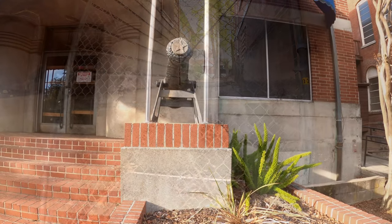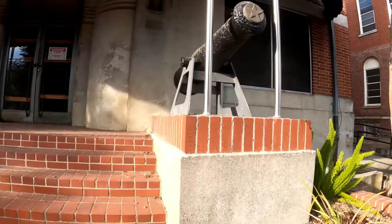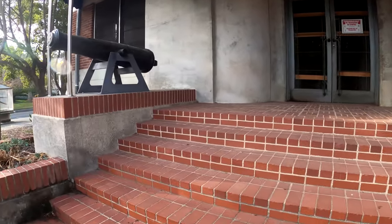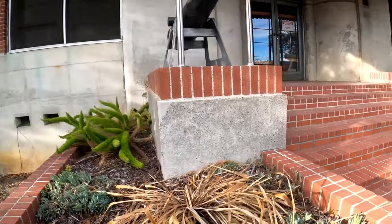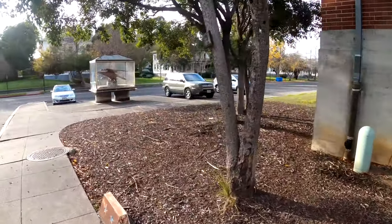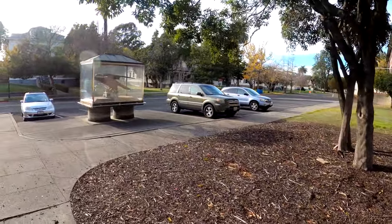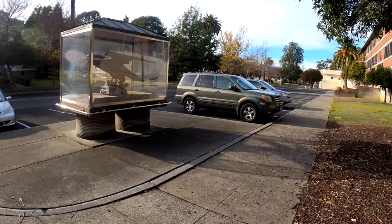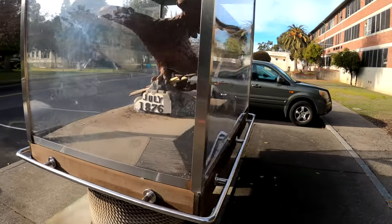Front of this building has cannons. Old cannons. Pretty wild. Oh man, how did I miss this eagle over here? Check this out. Man, they got some pretty interesting things here. Wow, look at that thing. That's pretty cool, look at that.